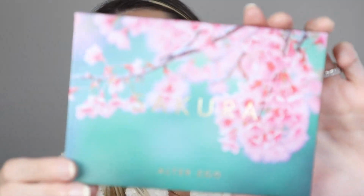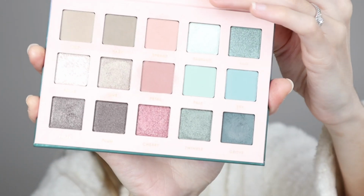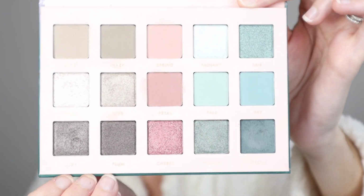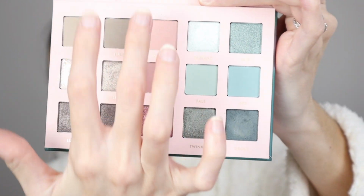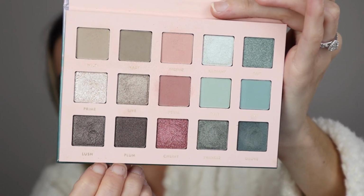Alter Ego makes super affordable dupe eyeshadow palettes that have really good quality. So this is the Alter Ego Sakura palette, which looks like that. I have a tutorial using this palette. You have your neutrals, your mints, and your pinks. And yeah, I have a tutorial using this palette.